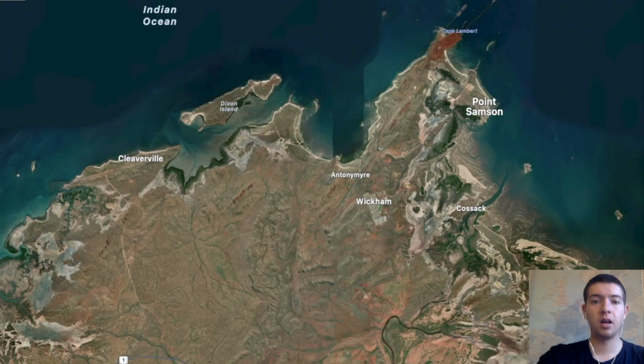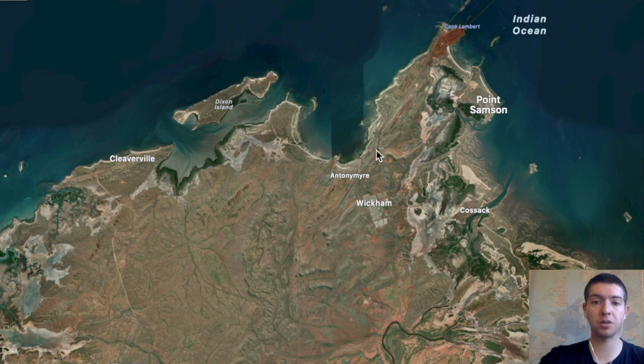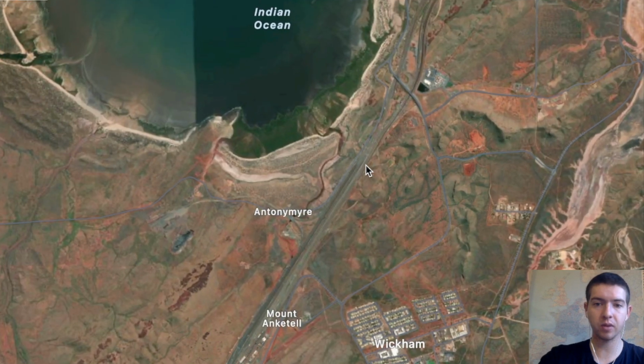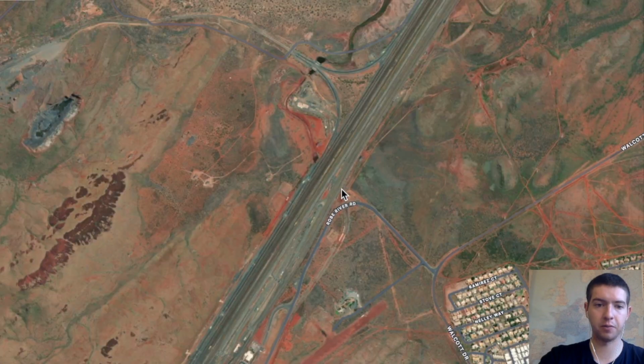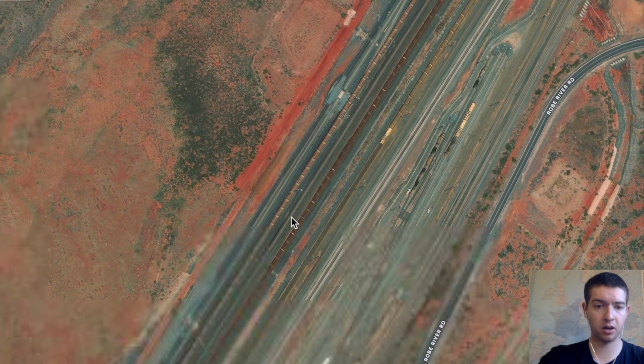Next, I was in Australia, and in Australia I saw something really cool: 2 kilometer long trains transporting iron ore from Australia's mines out to its ports, where they go to the rest of the world, to places like India and China. The trains are really, really impressive and really, really long, as my 2 kilometer train video suggests, that I also have on the channel.